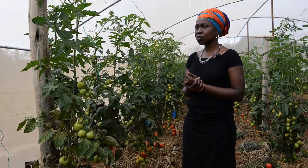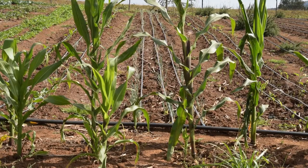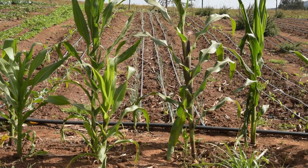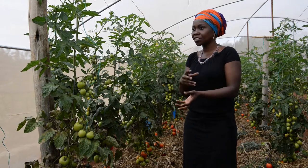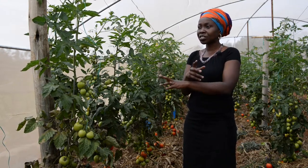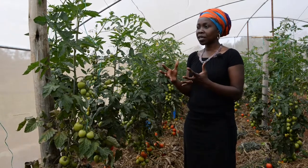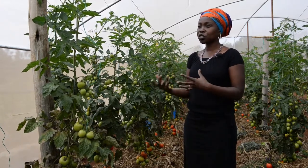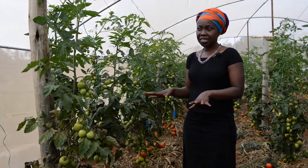Something else that we do is what we call companion planting. We plant good friends, plants that help repel different pests from one crop to the other. That way, we're able to reduce our pesticide use completely.